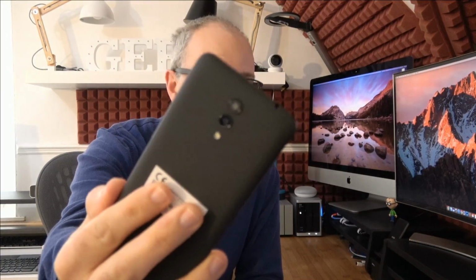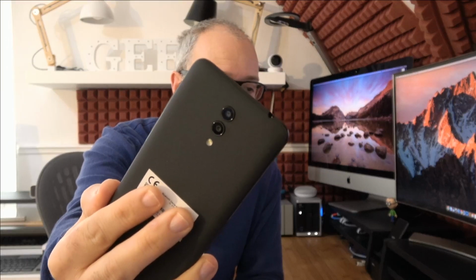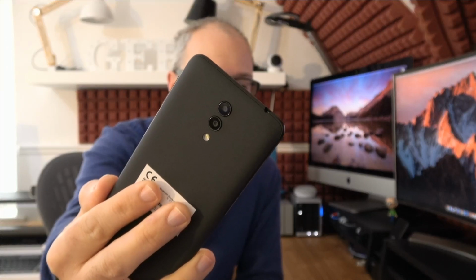And if you look on the back, we've even got dual cameras: a 13 megapixel and a 2 megapixel camera. The 13 megapixel is interpolated to 16 megapixel, just to give you a little bit of extra resolution. It's capable of capturing 1080p video at 30 frames per second. The front-facing camera is 5 megapixels and is capable of capturing 720p. The specs sound very, very good for the price.